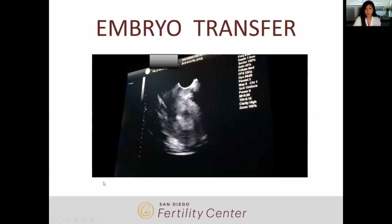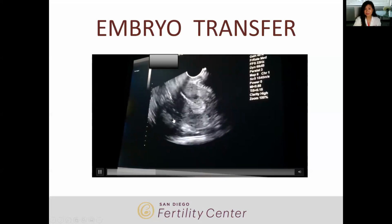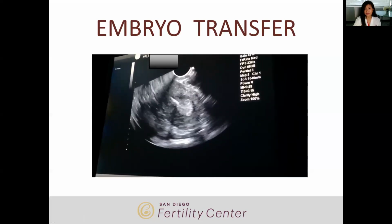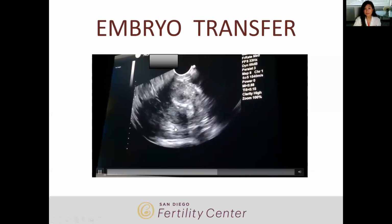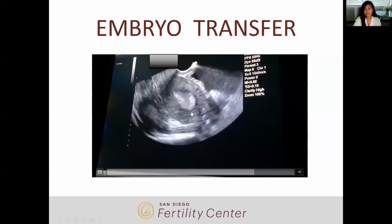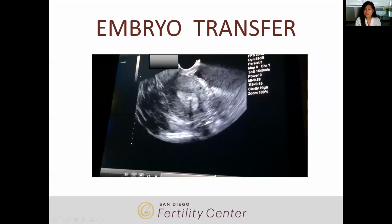Here's a video of me performing an embryo transfer. This is the uterus. This is that thick endometrium. And this white line is my catheter. Going to that white patchy area. One embryo. Look right there. See that flash? Right there. So there's a white flash. Right there. And that's the embryo in the uterus. Your embryo in your uterus. We're done. It's a very simple procedure.